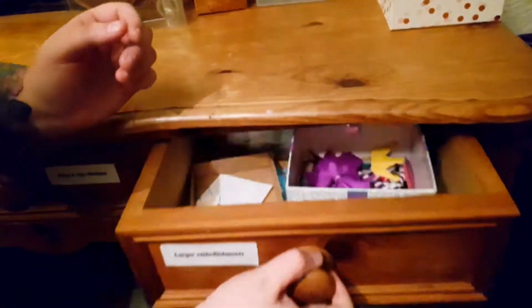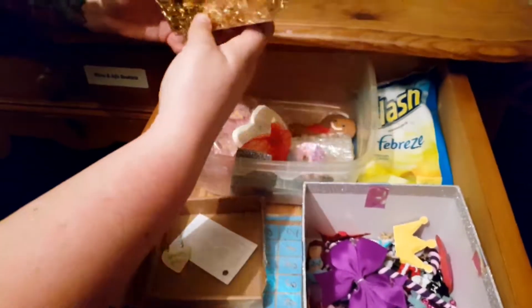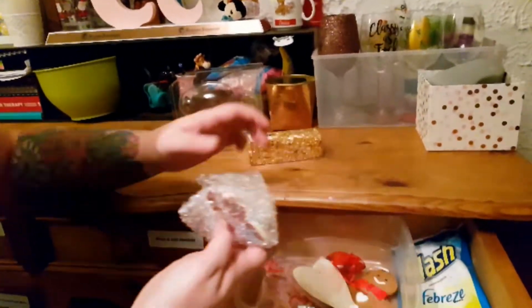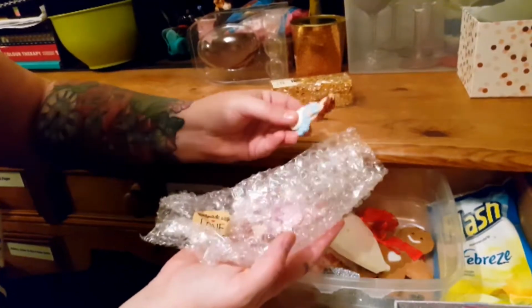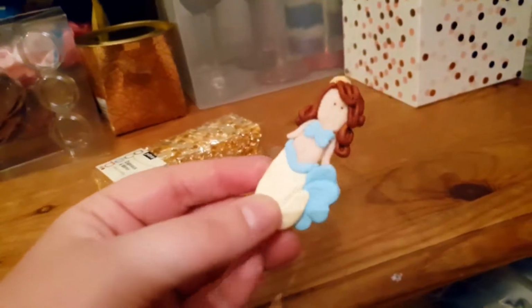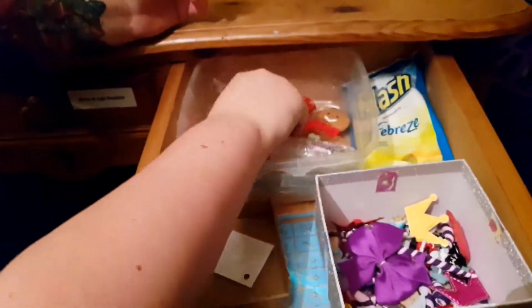And then my larger embellishments. More wipes. Then we've got some gold flakes, some mermaids, which are from Clay and Create. I'll leave her link down below because she's fab. But they are fabulous. I like to use these on words and names to make them a bit more personal.